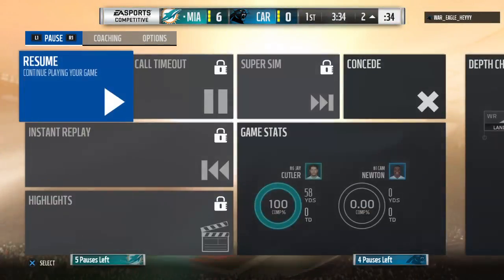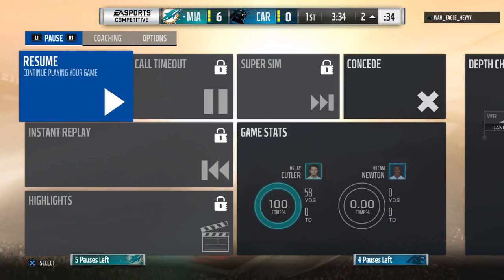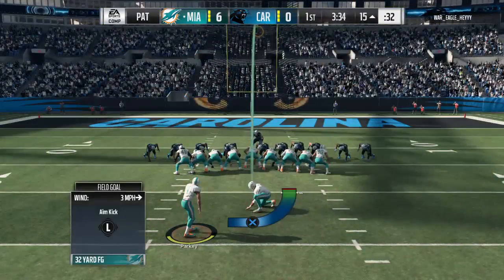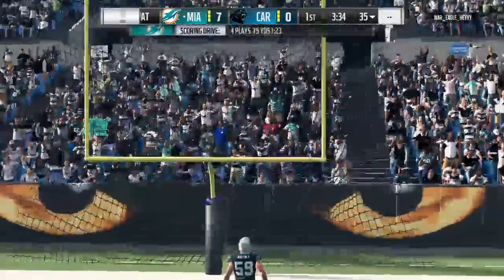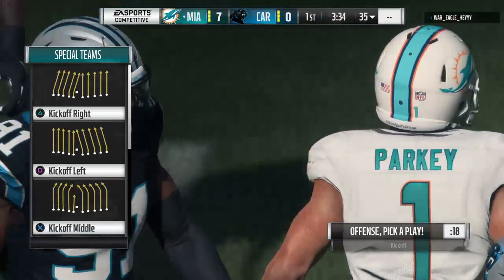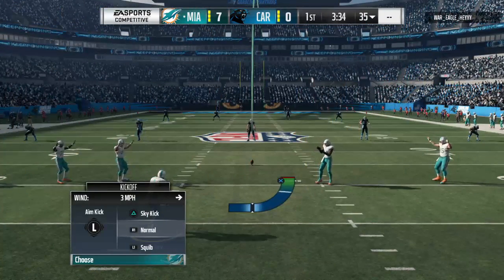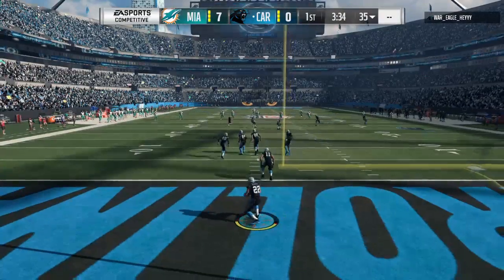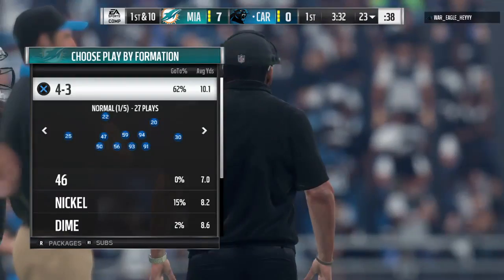And the Dolphins take it right down and score on the opening drive. Cody Parkey is on now for the point after. And that makes it 7-0 Dolphins. Here's Parkey now, set to kick it away. That'll be taken in the end zone. And he'll make it across the 20 as his guys will set up shop at the 23-yard line.